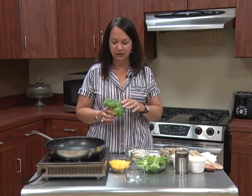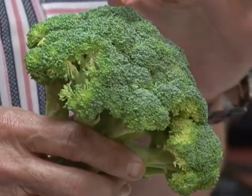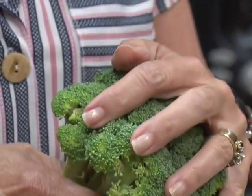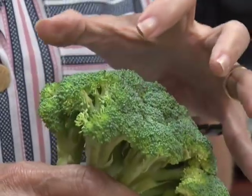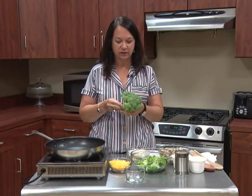Now, when you're looking for that broccoli in the grocery store, or if you're growing it in that garden, either way, you want to look for the head of the broccoli. You want to make sure the flower florets are very compact because that tells you the broccoli is at the stage it needs to be picked. You want to look for firm, good color. All that is included as far as selection.